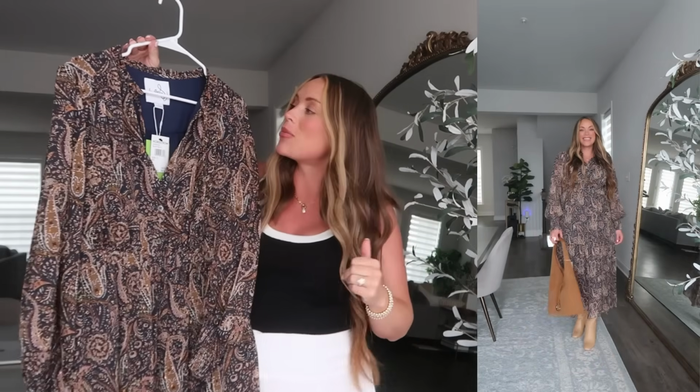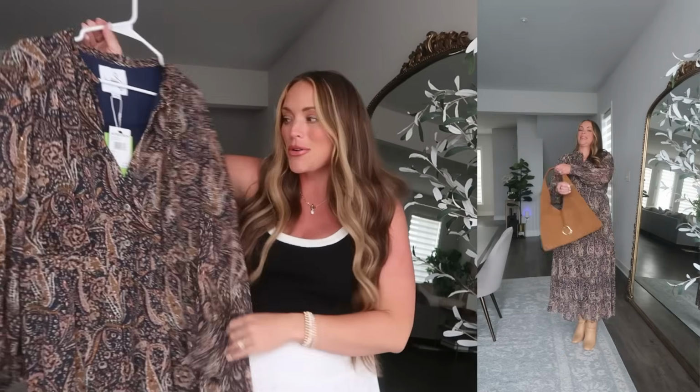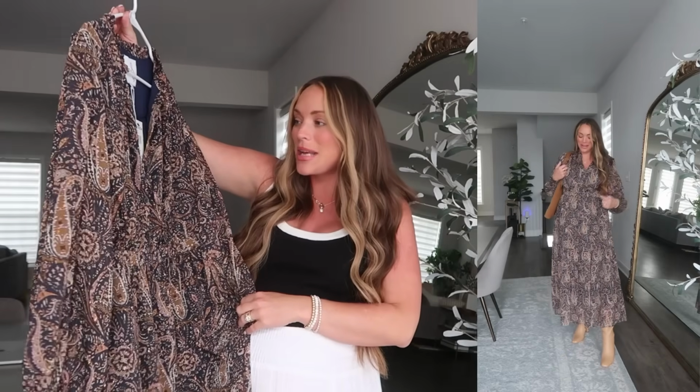Okay, let's go ahead and get into this year's Nordstrom Anniversary Sale try-on haul. One of the first items that caught my eye online when I was scrolling and browsing the sale preview, and then when I saw it in person, I was like, this is even more beautiful in person. It's this dress here by Sam Edelman.